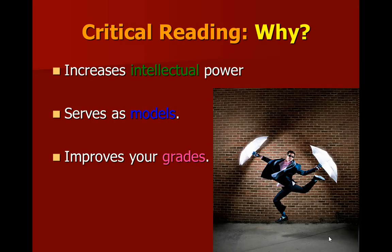So why do you need to read critically? It makes you smarter. Studies have shown that reading actually increases your intelligence more than just about anything else you could do. So it makes you smarter to read more and to understand what you're reading. It serves as models. So if I assign you an essay, it's not just because I felt like it, it's because we're going to talk about that essay. You can look at that essay and use it to help you become a better writer. Use it when you sit down to write your own papers. So understanding how an essay I assign you works, how all the pieces come together to create a whole complete essay is going to help you write your own essays and make them better. And all of that goes into improving your grades.